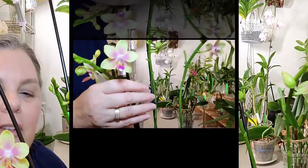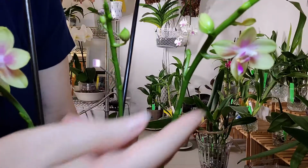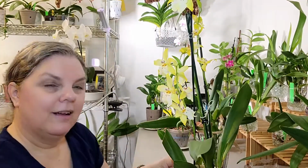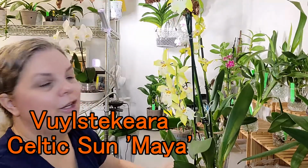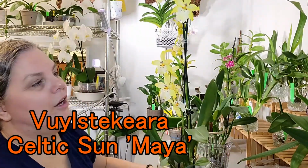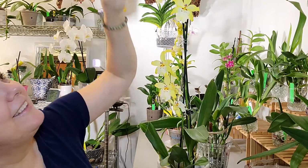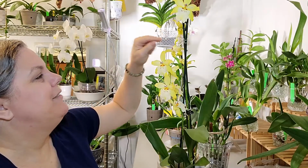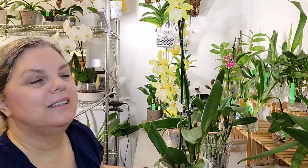But here she is. Let's see, it's like little sparkles. Just beautiful. Here we have the big monster, the gloriously big monster called Celtic Sun Maya. No smell. I don't know if you can see all of her. She has 1, 2, 3, 4, 5 blooms, 6, 7, 8. This one's popping open. 9, 10, 11, 12, 13 blooms that are open, and more to come. She is just glorious. I'll scoot her closer so you can see her colors.